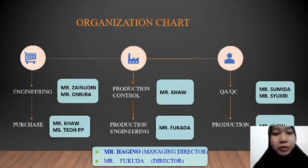Okay, now we go to the organization chart. In Minebea Mitsumi, they have 6 departments. First is engineering, second purchase, third production control, fourth production engineering, fifth QA and QC, sixth is production. The person in charge in engineering is Mr. Zainuddin and Mr. Omura. For purchase, Mr. Koh and Ms. Tioh PP.